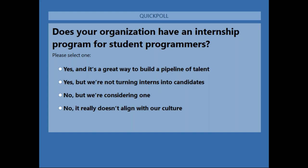Awesome. Quick question: does your organization have an internship program for student programmers? You can say, yes, and it's a great way to build talent. Yes, but we're not turning interns into candidates. No, but you're considering one. And no, maybe an internship doesn't align with your company culture.